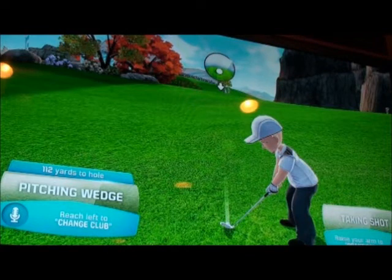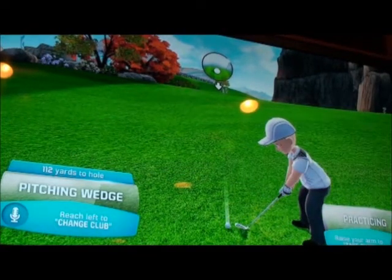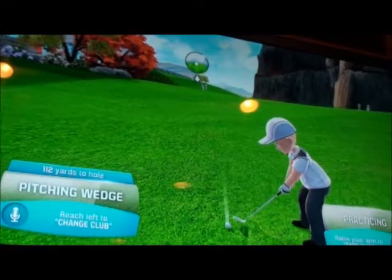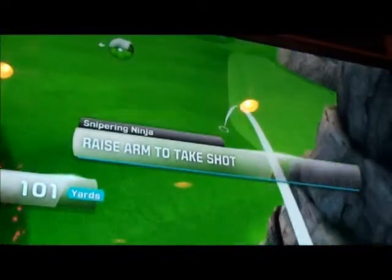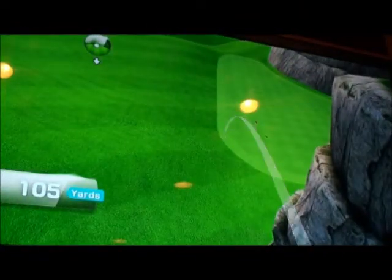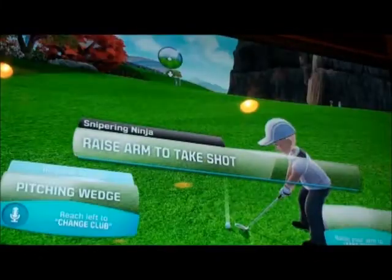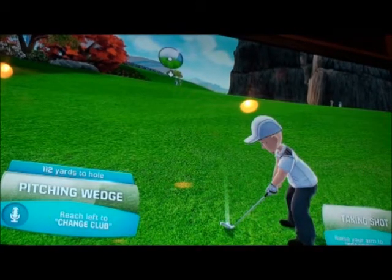Steady, not too hard or soft. Not even a breath of wind. A practice swing helps to avoid wasting a shot. Good form. Take shot. Taking up the iron for a mid-range shot.